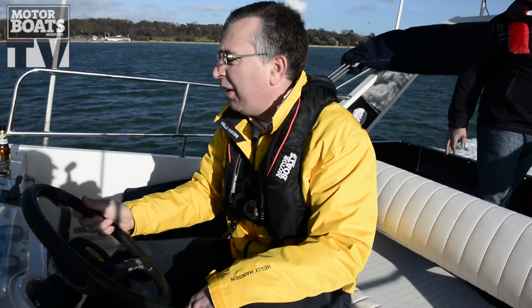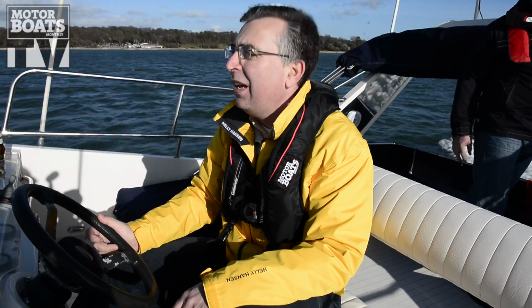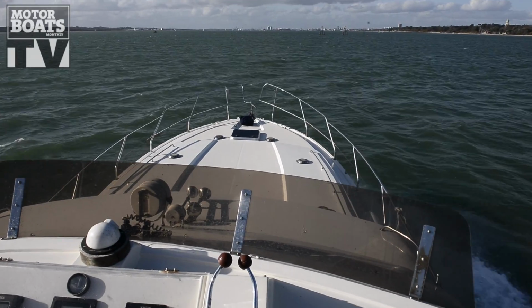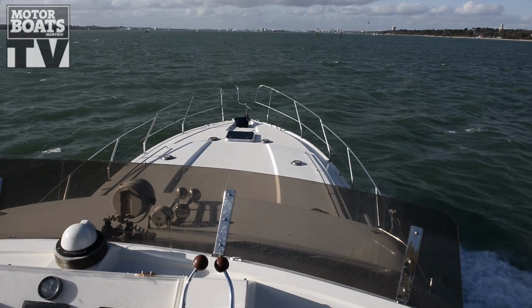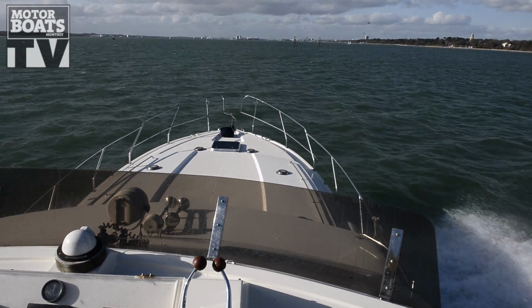So we're on speed now. She's pulling just over 2,000 RPM, and that's about 24-25 knots, which is a really comfortable cruising speed. But the impressive thing about this boat is two things. Firstly, it's really, really quiet. When you consider this boat is from the 1980s, they didn't have quite the technology they've got now, but it's superbly quiet and very, very smooth.